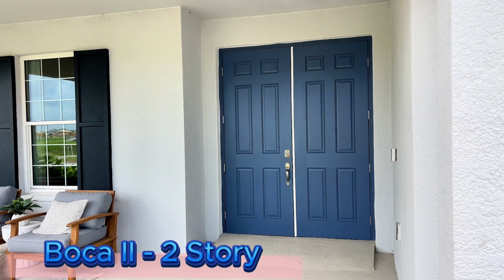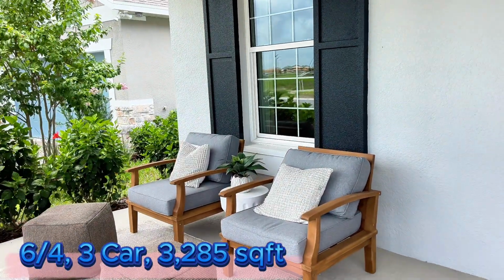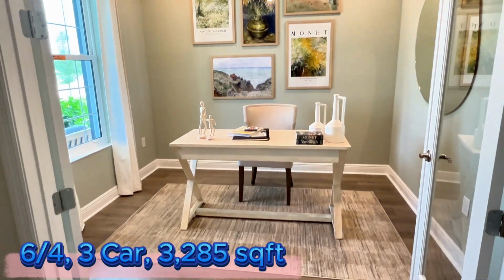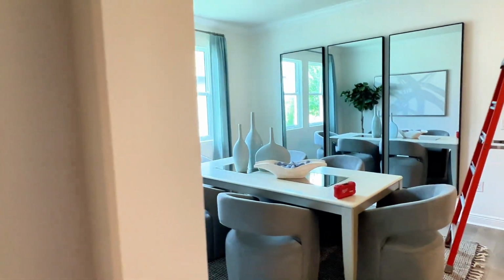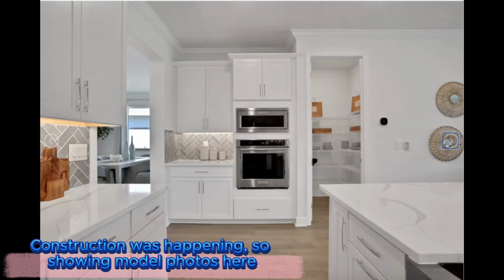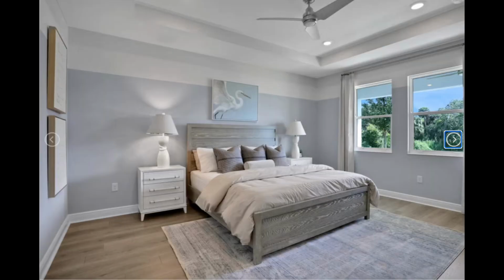Let's start off at the Boca 2. This is a large 6-bed, 4-bath, 3-car garage, 3,285 square feet. There were some final construction touches going on when I went in there, so I'm just going to have to show you the photos of this model, and it is just beautiful.